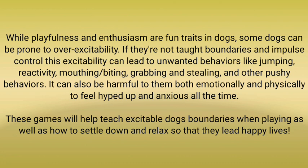If they're not taught boundaries and impulse control, this excitability can lead to unwanted behaviors like jumping, reactivity, mouthing or biting, grabbing and stealing, and other pushy behaviors. It can also be harmful to them both emotionally and physically to feel hyped up and anxious all the time. These games will help teach excitable dogs boundaries when playing, as well as how to settle down and relax so that they can lead happy lives.